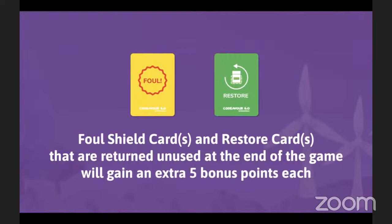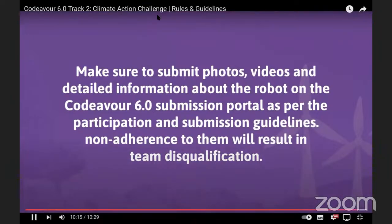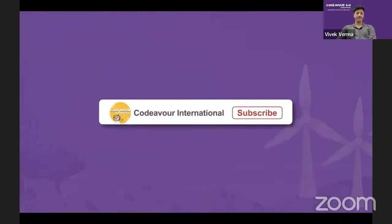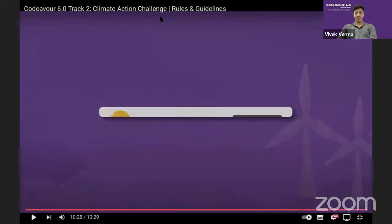Foul shield cards and restore cards that are returned unused at the end of the game will gain an extra 5 bonus points each. Make sure to submit photos, videos, and detailed information about the robot on the Codeavour 6.0 submission portal as per the participation and submission guidelines. Non-adherence to them will result in team disqualification. Remember to read the robot game rule and check for any updates during the season. Good luck! So that was a detailed video about track 2.